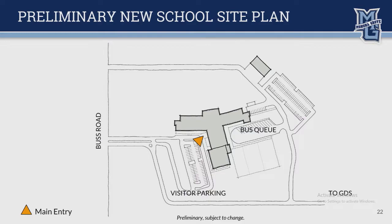I'm going to let Mike go back on the site plan. So this is the site plan that we're working with right now. This is a preliminary one, it's subject to change as we deal with both different consultants and with the city. The building is shown here. It's kind of a version of a T. Bus Road located over here to the west. Entry for visitors will be off Bus Road. Coming in to drop off here, we have a long queue for parent drop-off in the morning and pickup in the afternoon. This is visitor parking located here. Buses and staff will be from an entry north of that, coming in, staff parking potentially located back on the northeast of the building, and a bus queue located here just east of the building.